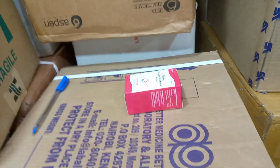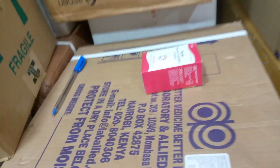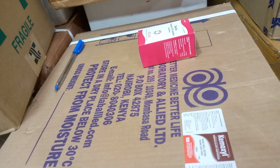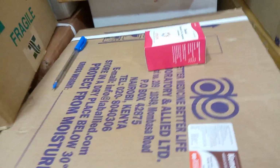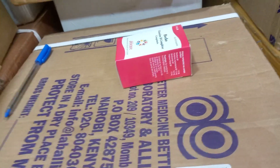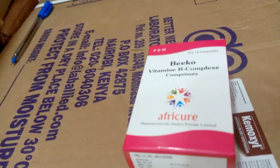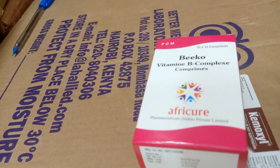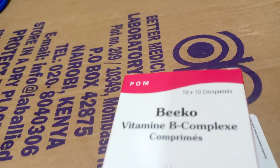Today we're going to talk about vitamin B complex tablets. In the previous video we talked about another medicine, so you can go out there and check out that video. You can follow. Today we're having vitamin B complex. This is how it looks like. This is its packet. The brand name is Beko, as you can see, manufactured by Afrechoa. It's 10 by 10.